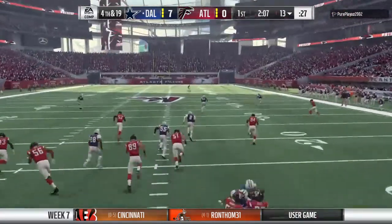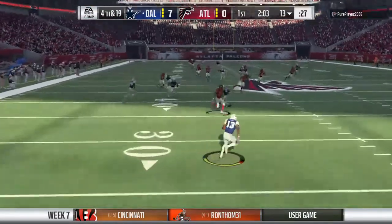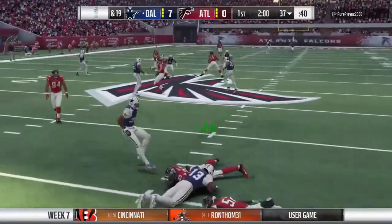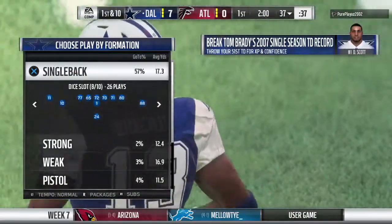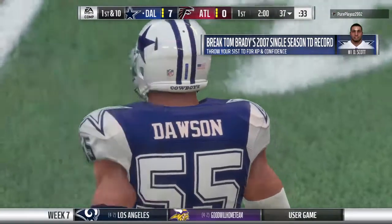And this is away. It's a high kick, and he got all of it. That's taken on the 25. 12 yards on the return that time. And the Cowboys will take over the football with a 1st and 10. And now Dallas gets set to take the field.